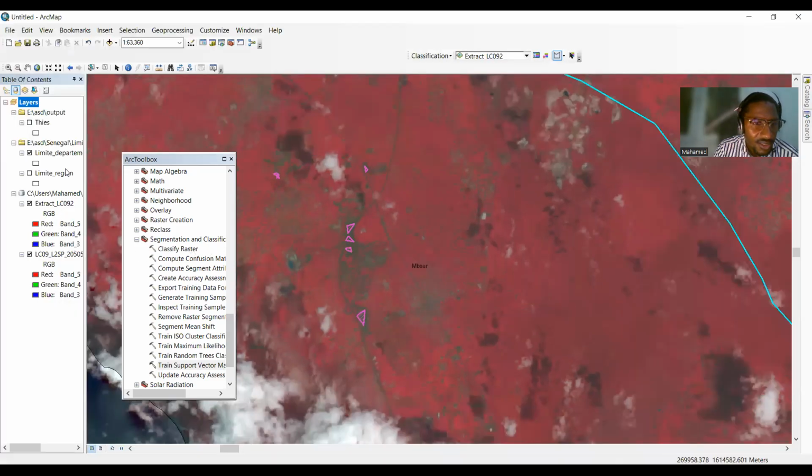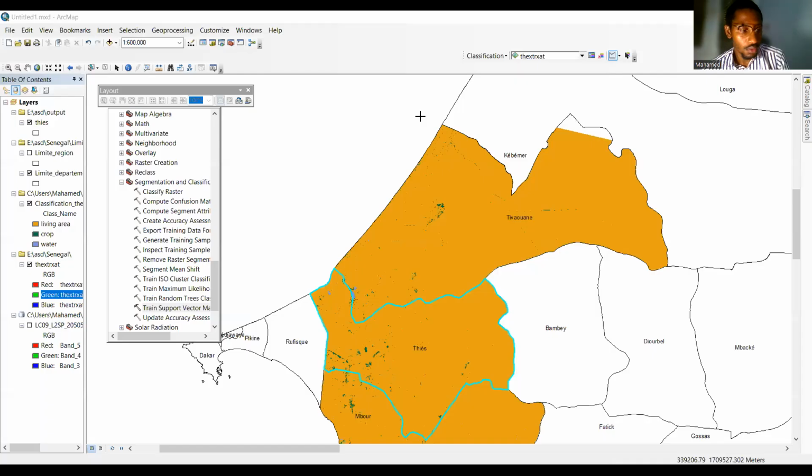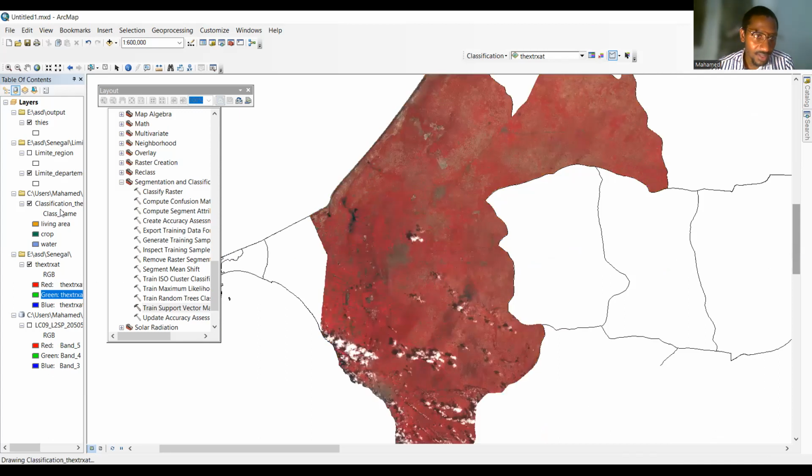We can check the result, which should appear here. It's not coming yet. It's a little bit slow because I'm opening a lot of windows right now. So basically this is what we are getting from the classification. It's not really accurate because the samples we chose are very small, so you can see all this yellow area is living area. Only a small part is crop, and this is water area. For the living area, you should have some place which is not living area, so probably an empty area.